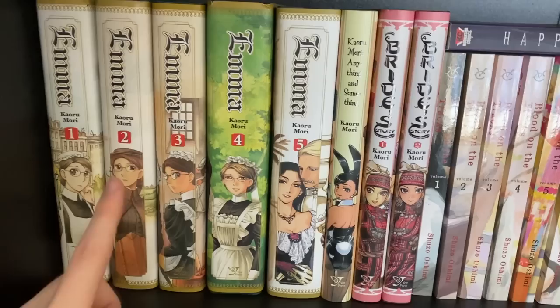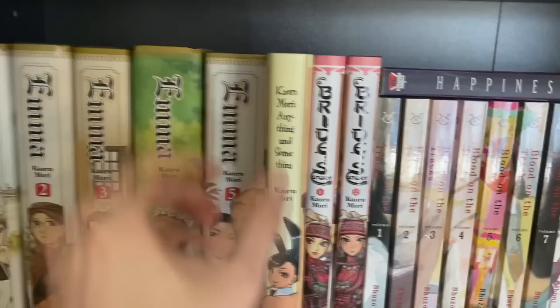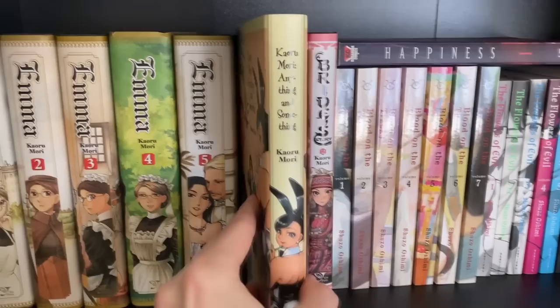Haven't gotten to this one yet, but I plan on reading this very soon as it's coming up in my manga TBR. Next to that, we have Kaoru Mori's Anything and Something, which is a collection of short stories. Again, a very rare book that not a lot of people have, but I was lucky enough to find a decent deal for it on MangaSwap, so I decided to pick it up.